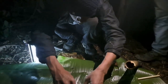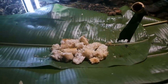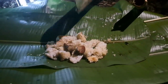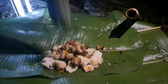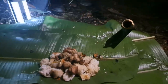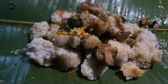Dr. Suli is doing the honor of serving us. Gonna put this now? Yeah, sure, go ahead. There is some meat. Please come down, my dear dinner. I'm waiting for you. There is the meat, the pork. That's a fine pork, cooked in bamboo.